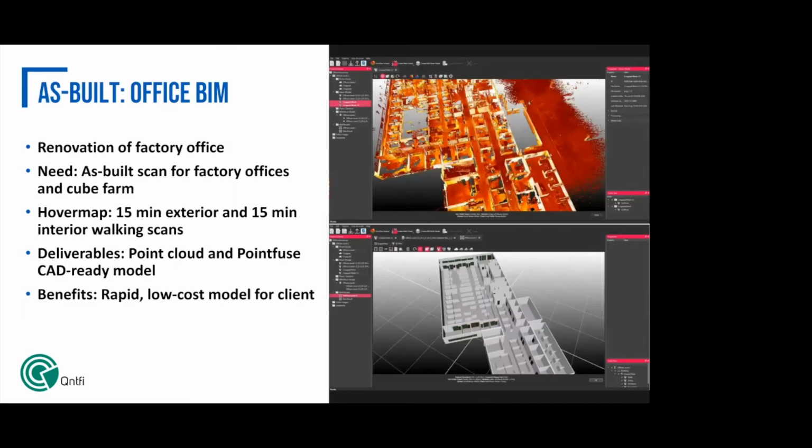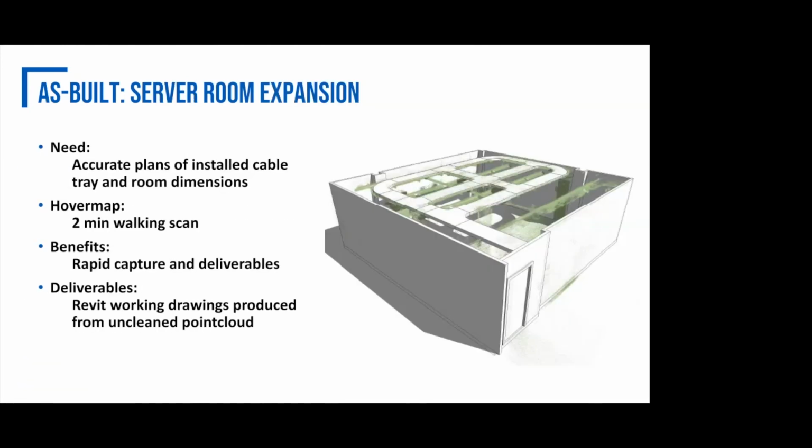So we can see here that that's been loaded on the top screen into PointFuse, and the floor plan BIM model ready to export into Revit for further analysis is ready to go. And PointFuse is an excellent tool for this. It really streamlines the whole thing. From just a few clicks you get from that original model to the BIM. It's really amazing.